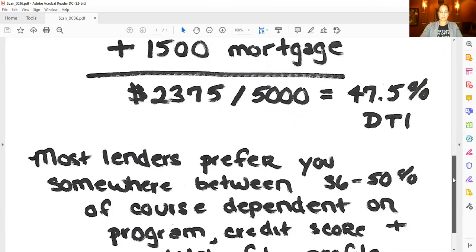What I tell my borrowers is, if you have 780 credit scores, been on your job a long time, and you have tons of assets in the bank, would an underwriter be more willing to allow a higher debt to income? Absolutely. But if you're borderline credit, don't have a lot of money in the bank, and your job history is a little shaky, they may not be so willing to go up to a higher debt to income, because that's more risk on the lender. So a safe number is somewhere between, I say, 36 and 45. So just keep that in mind.